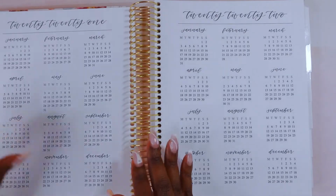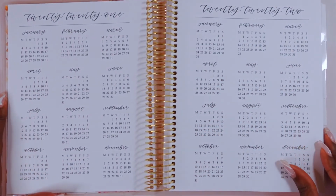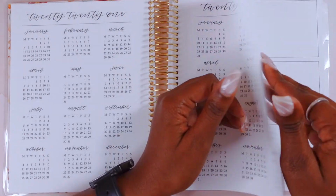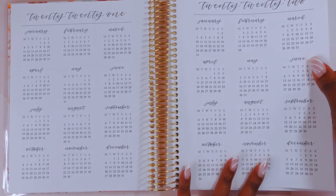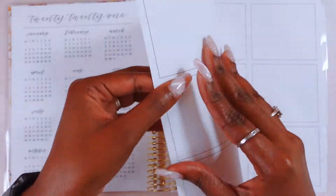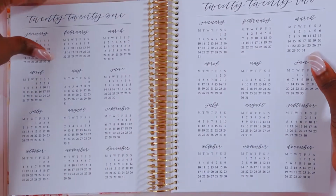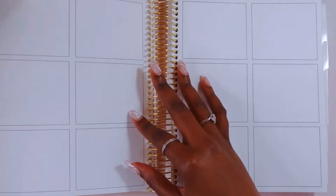And then you get your year at a glance, like you get 2 years. So this one is 2021, and this is 2022. Y'all, the paper is so thick and luscious. Like, this is quality paper. It is amazing. Oh my goodness, like, this is one sheet, like, I don't even know if you can see how thick that is. Like, this is really, really good paper. I am shocked and excited all at one time.